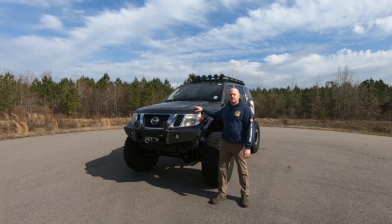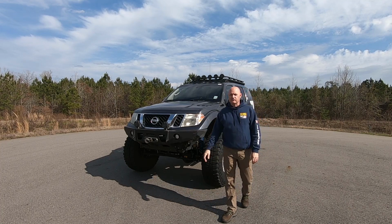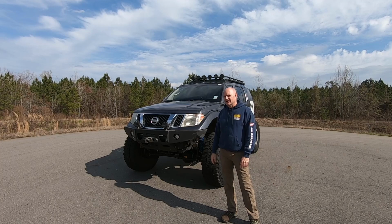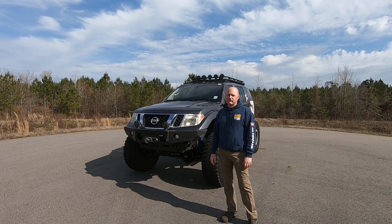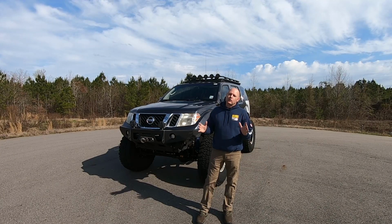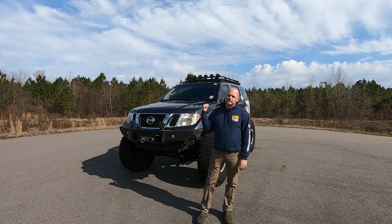Had a lot of people asking for pictures, specs. A walk around video has been requested a lot on this Nissan Pathfinder of mine. It is a 2011 Nissan Pathfinder with the factory 5.6 liter V8. Why in the world would I build a Nissan Pathfinder, especially this one?